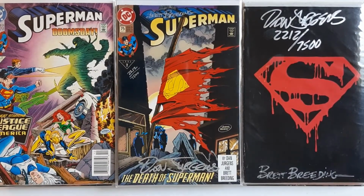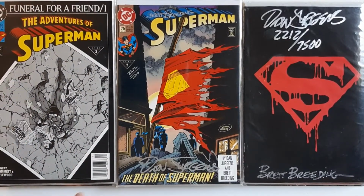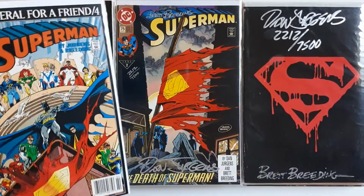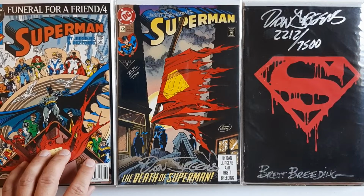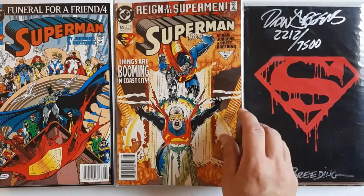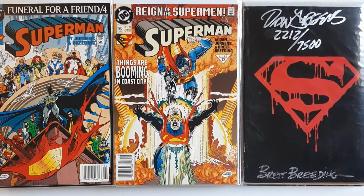Also, the Adventures of Superman 498 newsstand, which I believe I'm only the second printing away from completing this set. I was able to find the newsstand for Superman 76. And I was able to find the newsstand for Superman 80. Awesome. Like I said, to find these out in the wild and not to have to overpay on eBay, really cool. Excellent finds. This was a very fruitful trip for me.